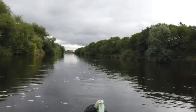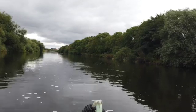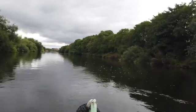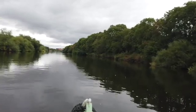It was very quiet. We hardly saw any boats pass us at all all the way up there, but as you can see, it was very pretty and surprisingly green for the lack of water that we're having.